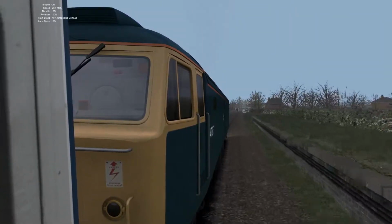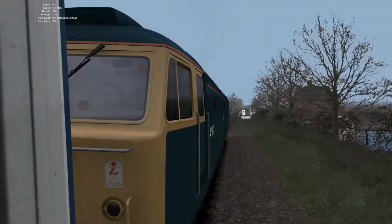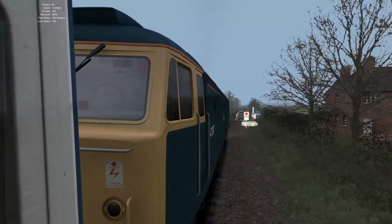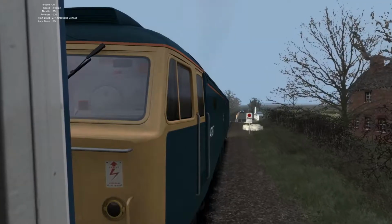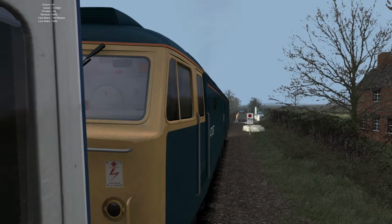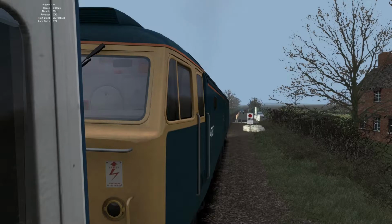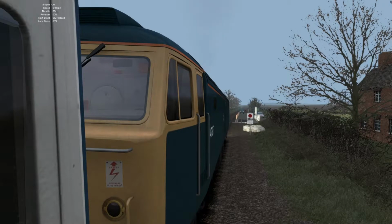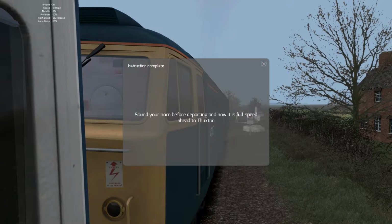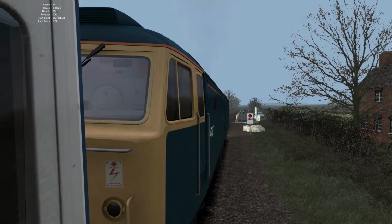This is where we're going to come up to the stop board, as we can see up ahead. We've already horned, so when it says horn to depart, we won't horn. Sound your horn before departing, and now it's full speed ahead up to Thaxton. Well, I wouldn't say full speed, more like 25 mile an hour, but full speed on the line speed, I suppose.